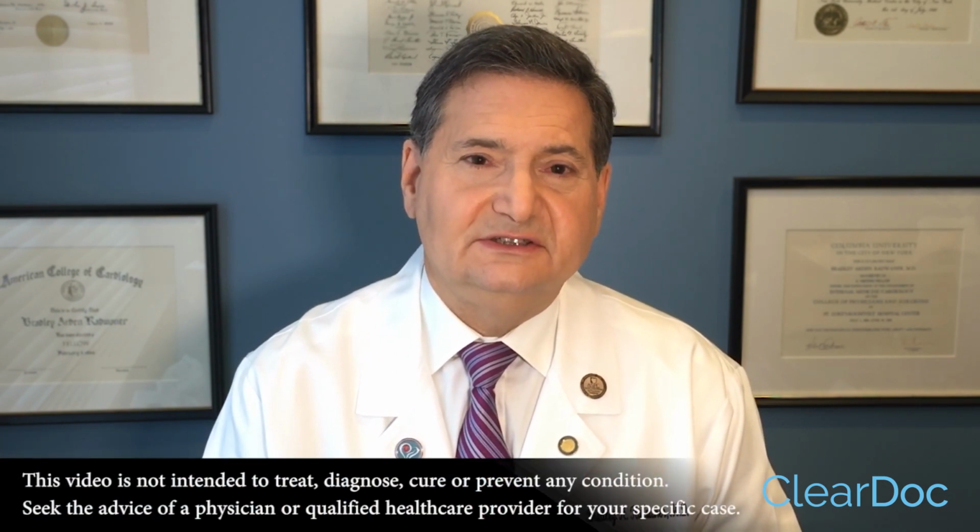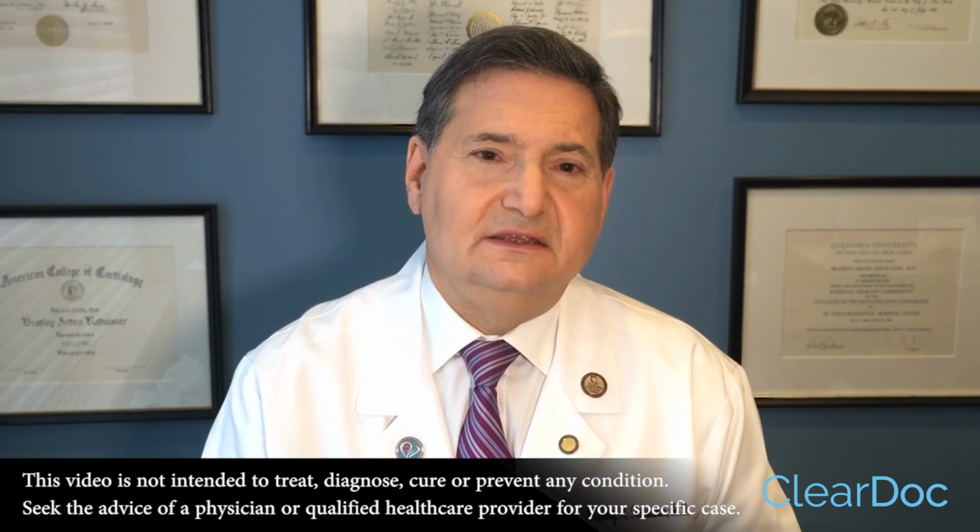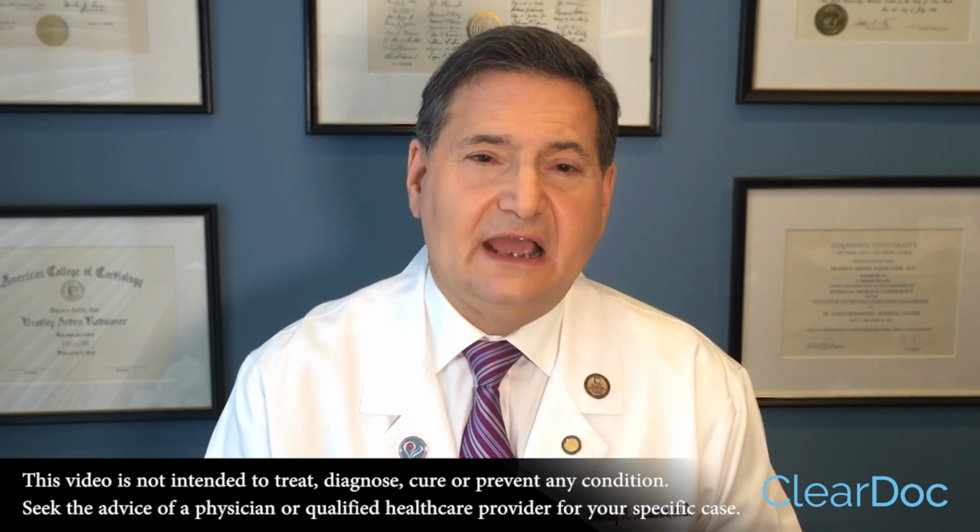There are many diagnostic tests that we use to diagnose coronary heart disease. The standard treadmill stress test, which can be upgraded with an echo or with nuclear imaging, has been around for many decades and is still utilized to determine the severity of someone's heart disease.